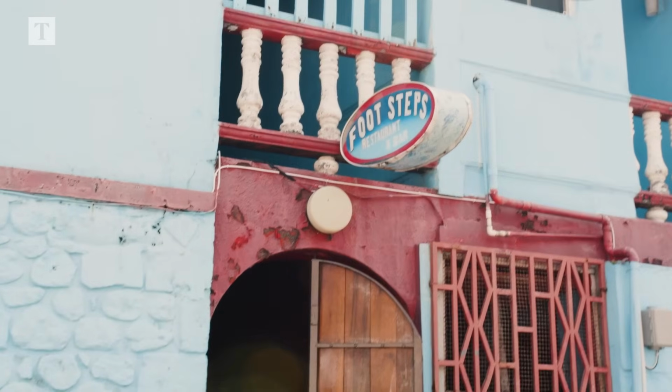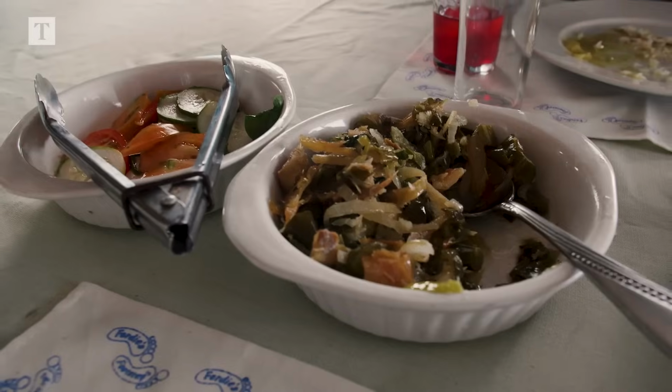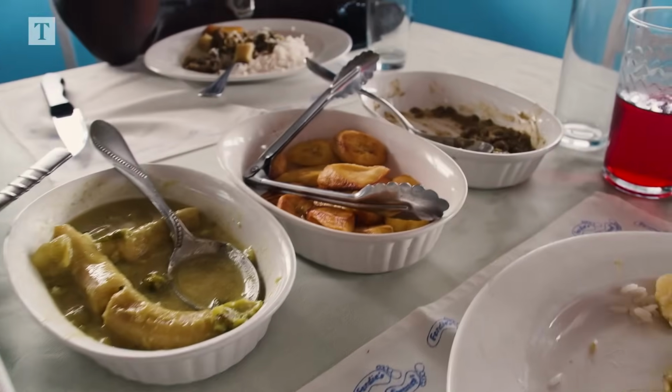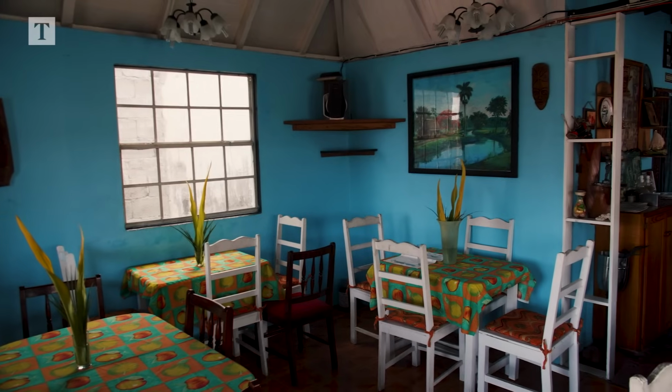Pack your loose trousers. You'll be doing some serious eating on this island. A favourite with Vincentians is Ferdy's Footsteps in Georgetown, a renowned restaurant that's been going since 1984, serving Ferdy's home-style proper saltfish, green bananas and curried mutton.